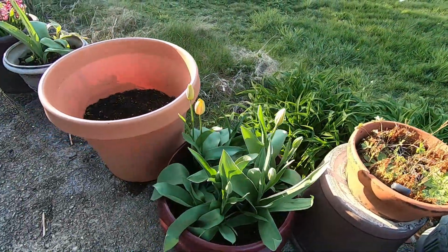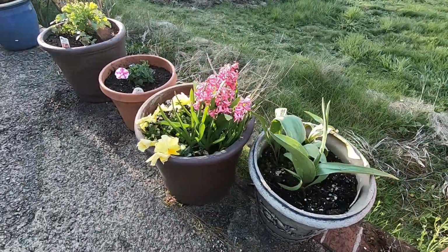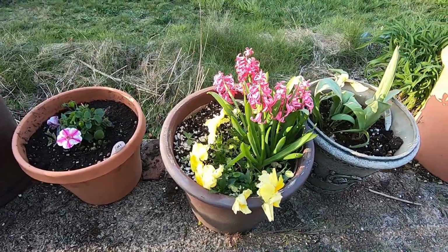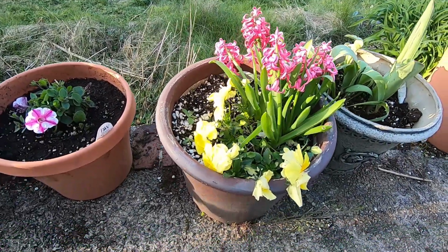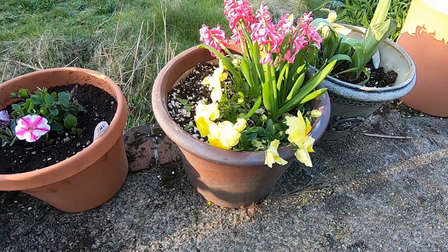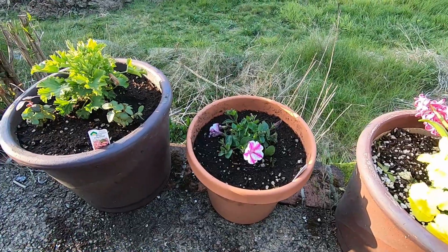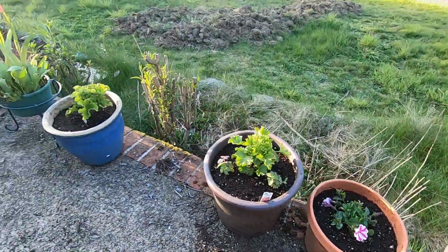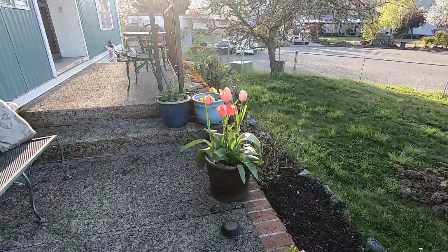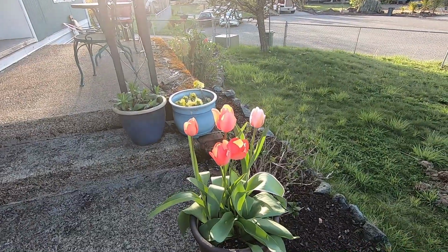Going to have a nice bouquet of tulips here. They're not quite out yet. But these hot pink hyacinths, man, they were pretty cool too. Pansies, they're just left over from last year. They're survivors. I've got a petunia I just planted there. It's been another good year for tulips, even though we lost a few. Sometimes they don't come back.